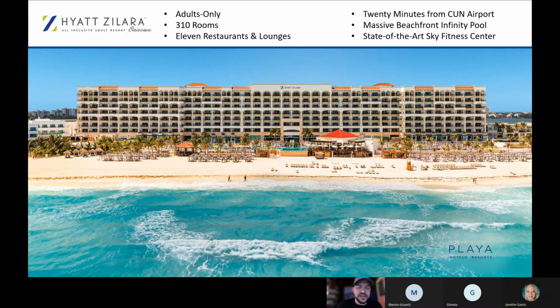Fun fact about this property, there was a movie that was released in the past month or two that was actually filmed at our Hyatt Zilara about two summers ago. It's called Barb and Star Go to Vista Del Mar. It was starring Kristen Wiig and Jamie Dornan, the guy from 50 Shades of Grey. So if anybody sees that movie, just think that that was filmed at our Hyatt Zilara Cancun.